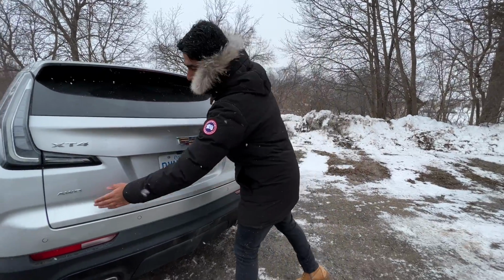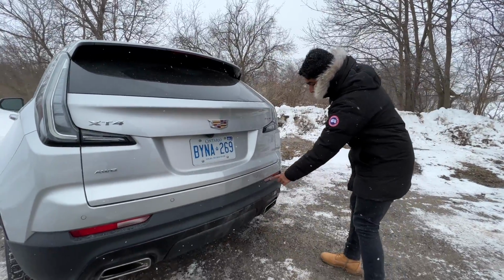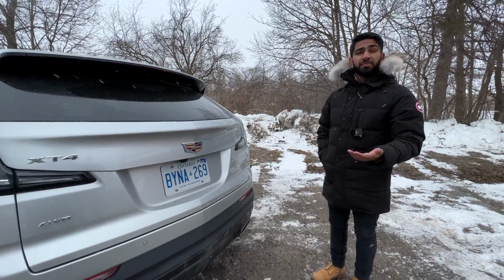We've got an all-wheel drive badge right over here, the XT4 here. And then we've also got reverse lamps actually built into the deflectors as opposed to having them in the LED taillights. Just a nice little way of Cadillac, you know, not doing the same thing that most conventional cars have.